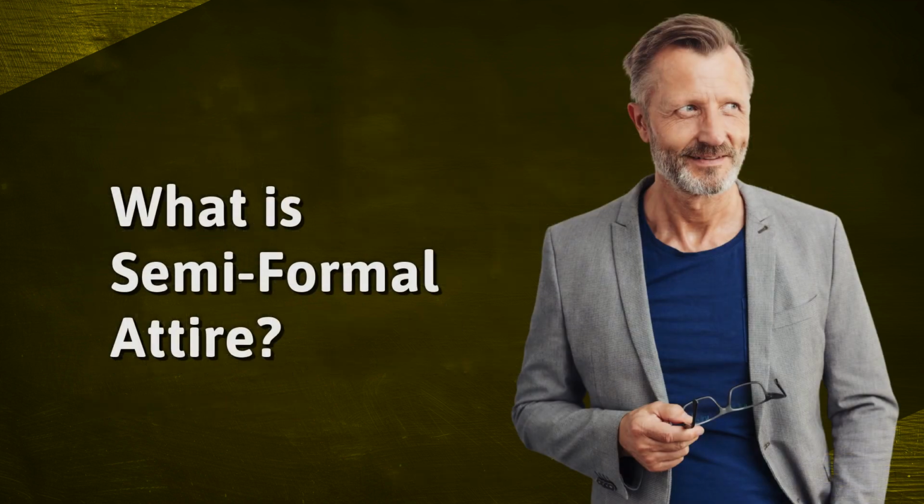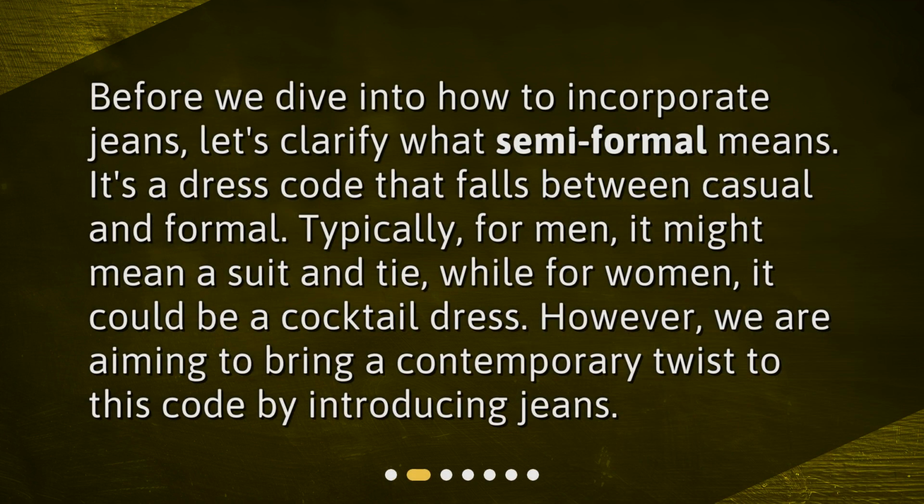What is semi-formal attire? Before we dive into how to incorporate jeans, let's clarify what semi-formal means. It's a dress code that falls between casual and formal. Typically, for men, it might mean a suit and tie, while for women, it could be a cocktail dress. However, we are aiming to bring a contemporary twist to this code by introducing jeans.